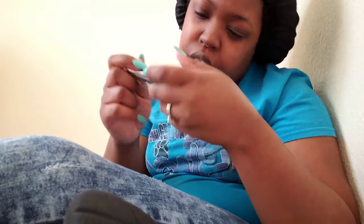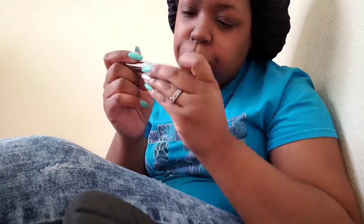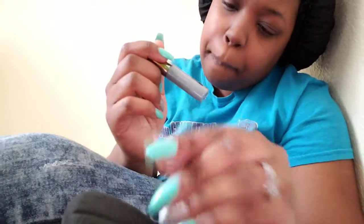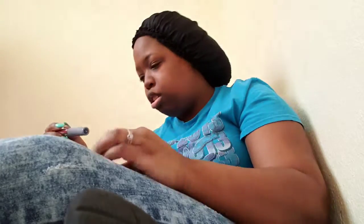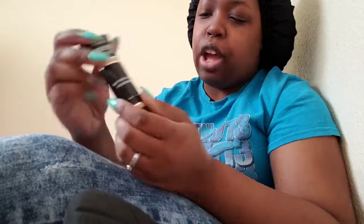Okay, I also got this as well. This is from, I can't really see, who would this say? Malibu Glitz Is Sexy Metallic Super Fine Eyeliner. So, it's pretty much a liquid eyeliner, just a metallic one. And then last but not least, I have some Santee Complete Cover Natural Finish Foundation.